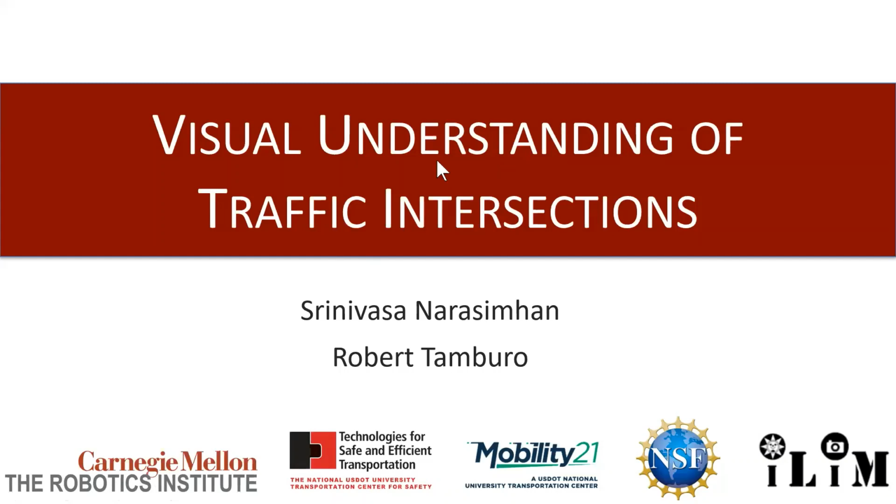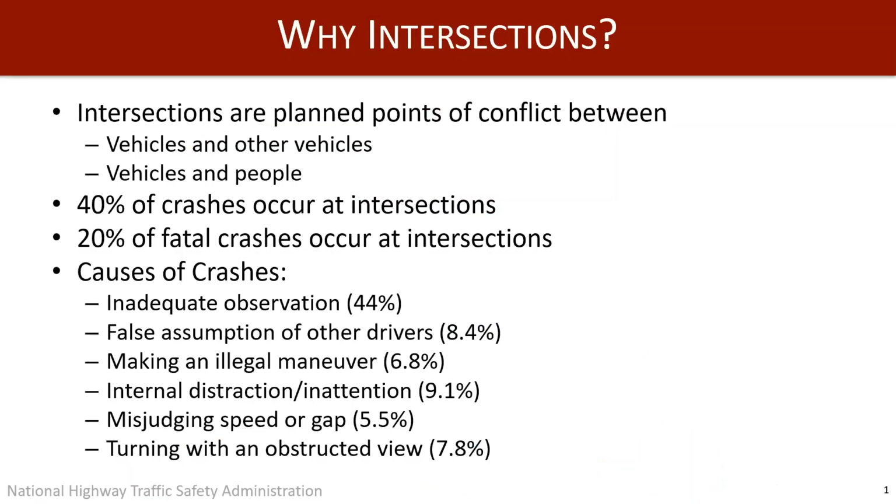Okay, so as Srinivas mentioned, today we're discussing how visual data and computer vision can be used to better understand the dynamics of traffic intersections. So I'm going to start the talk off by explaining why we're interested in intersections.